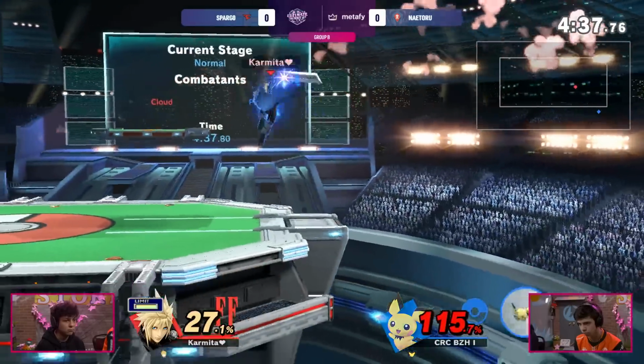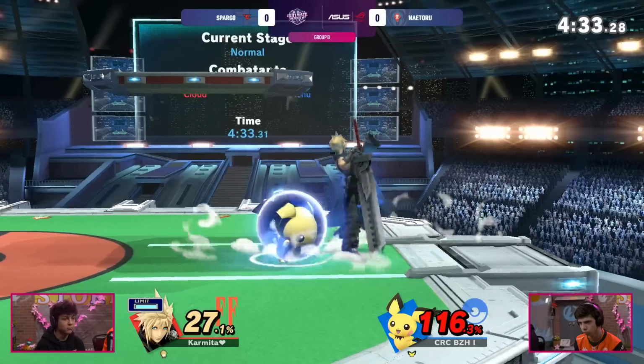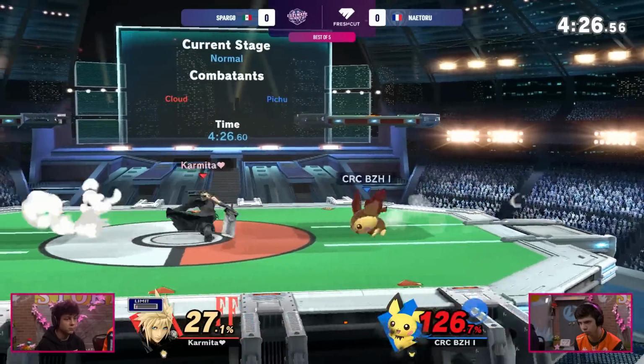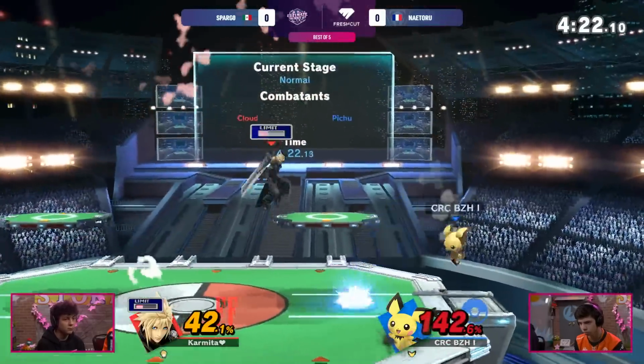Good catch on the roll here, and the limit is on deck. I'm not sure if he's going to drop it right now, but okay, Sparg0 for it. Missed a cross slash, and he could have easily had a huge punish, but missed the pivot up there. There's a lot of grabs coming out from NaetorU, most of them whiffing. But I think the risk reward is so high if he's actually able to get it.